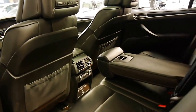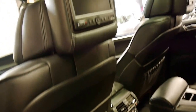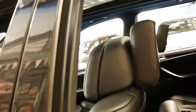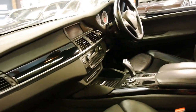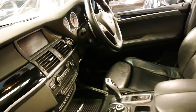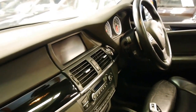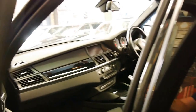It's got dual zone climate control. You can see the controls there in the back. And the nice big panoramic roof. It's got keyless entry, keyless start, memory, electric seats on the driver's and passenger side. It's got the paddle shifts behind the steering wheel there, heated seats, and the list goes on.